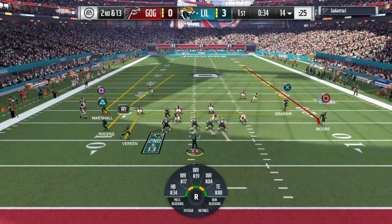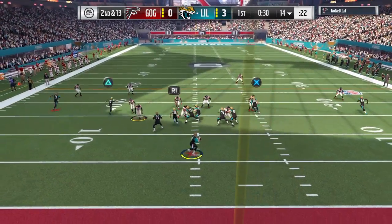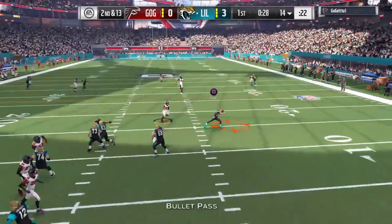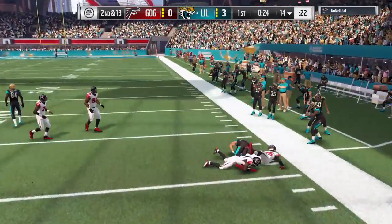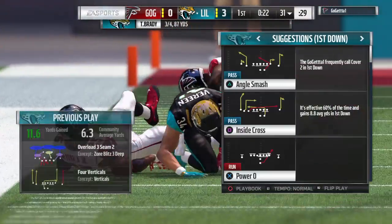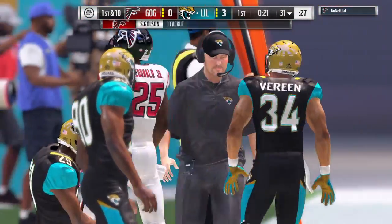A loss of a full 3 yards, and now it's second down. Now Brady throwing on second down. A dump off to Vereen. And he's going to get this one across the 30-yard line. He got 18 yards out of that one, and it gets him a new set of downs.